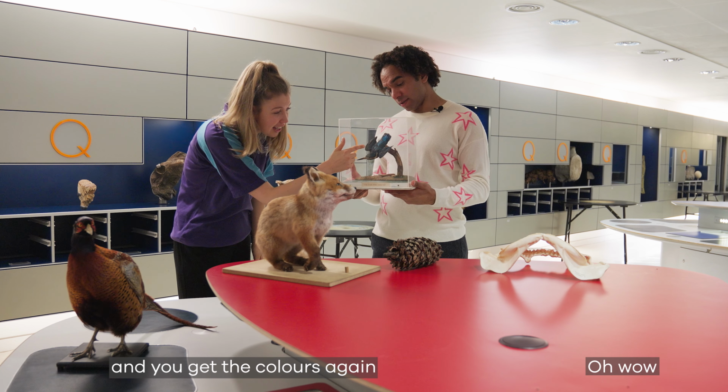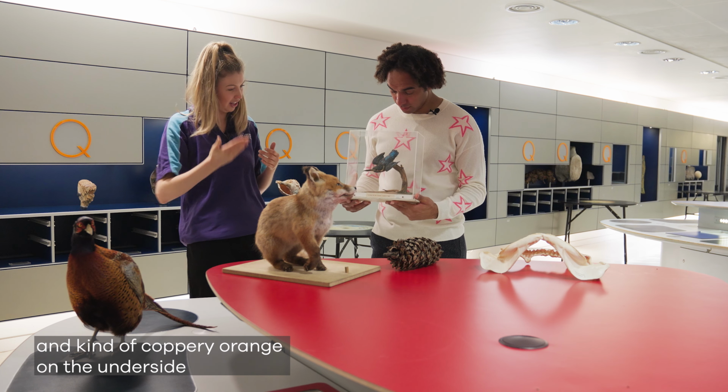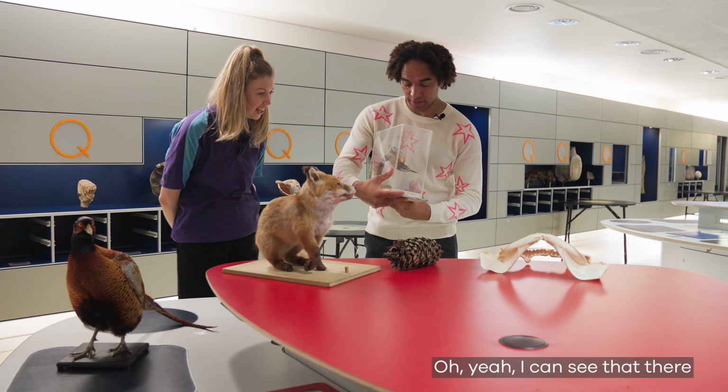And the colours again, beautiful blue feathers and kind of coppery orange on the underside. Oh yeah, you can see that there. Yes.